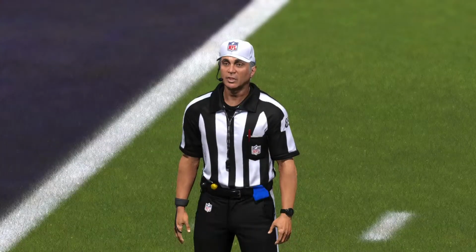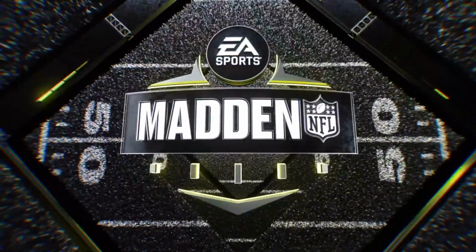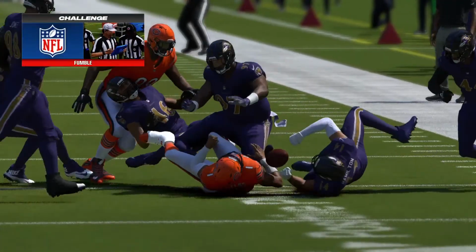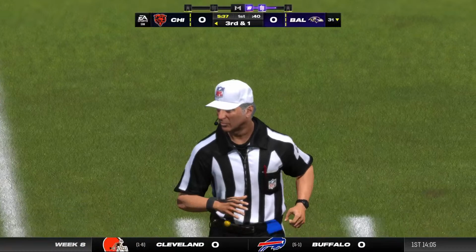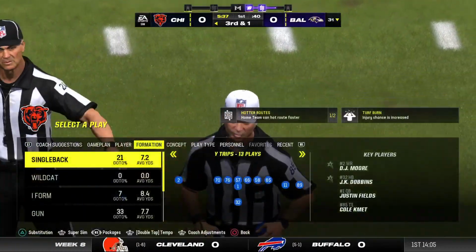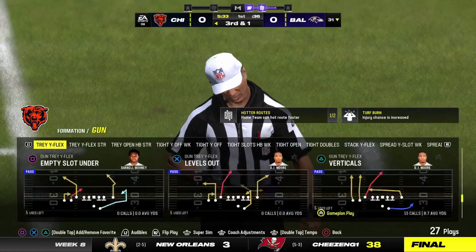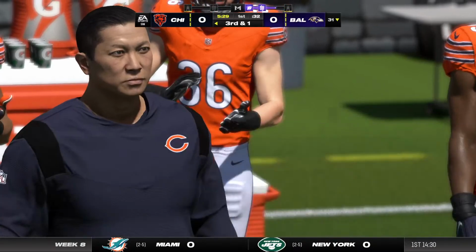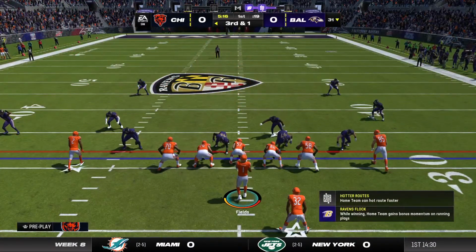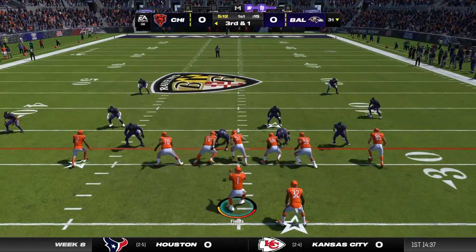And now, as with every potential turnover, they're going to take a second look at this just to make sure. And the question, was the knee in fact down before he was... After review of the play, ruling on the field is reversed. So that one overturned. They say the knee was down, and that will not be ruled a fumble. So they recover their own fumble. Now they face 3rd and short.